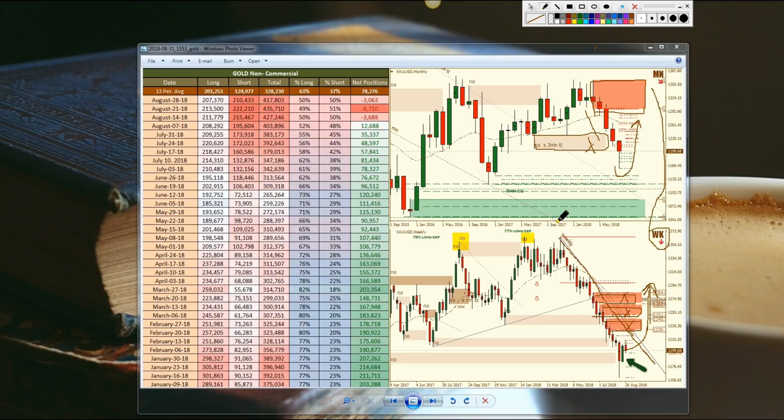But the thing is, when does momentum decide to stop and shift back to the upside? The only way we can tell that is by looking at the lower time frame charts to see if there is a momentum shift taking place. And with gold specifically, we can see that on the daily chart there is a momentum shift taking place. So price is shifting momentum to the upside on the daily chart, not yet on the weekly, but we can see some bullishness coming in.